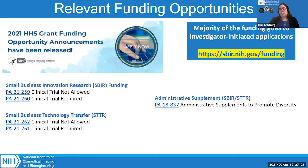This is a supplement you can apply for after you have a funded grant, and it really supports the salary of a diversity candidate to work at your small business. And NIH has a notice out that states how we define diversity. You can find that in the PA. And the idea behind this is to get diverse candidates and a diverse working pool into small businesses, into entrepreneurships.